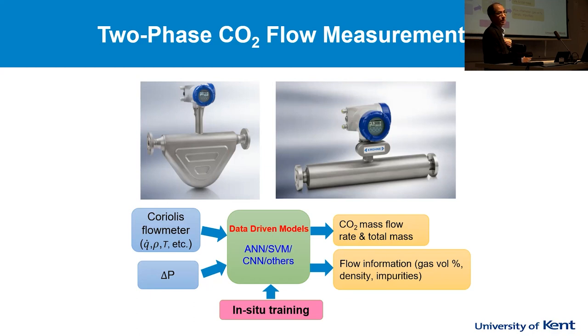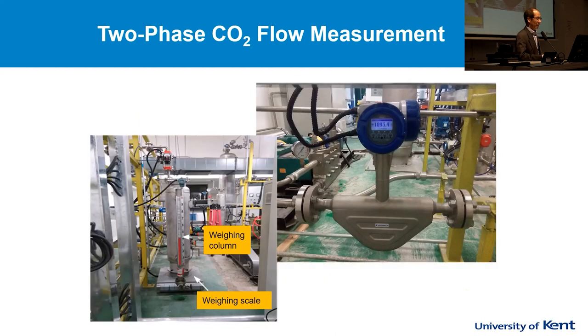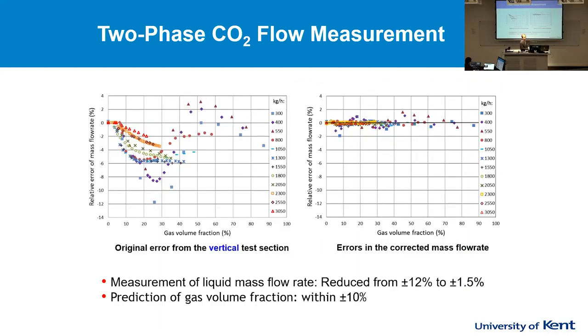We install a differential pressure transducer along with the Coriolis flow meter. Then we develop data-driven models, a kind of machine learning method. We build that model, and we can also do in-situ training if we have a reference that is reliable. So the idea is very simple. We want total mass and mass flow rate. Also, you can work out how much CO2 bubble is in there, even the quantity of impurities. So this is an image you can see of the rig. We can see the whole Coriolis flow meter on test, and you can see some reference setups.